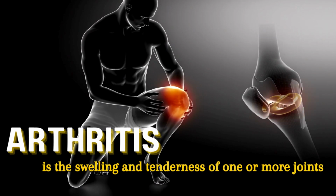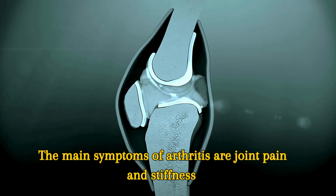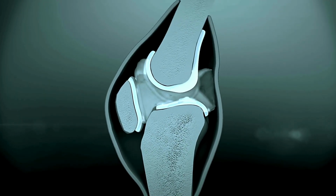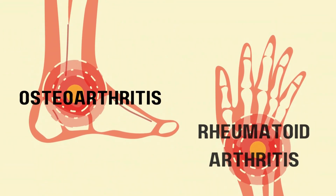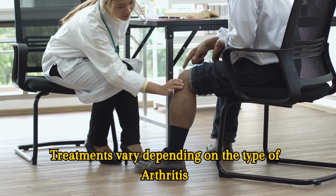Arthritis is the swelling and tenderness of one or more joints. The main symptoms of arthritis are joint pain and stiffness, which typically worsen with age. The most common types of arthritis are osteoarthritis and rheumatoid arthritis. Treatments vary depending on the type of arthritis.